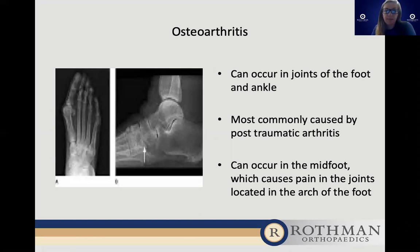And then if someone cannot take NSAIDs by mouth, what else can be used to relieve some joint swelling? That's a good question. There are topical creams now available out on the market. Voltaren just came out topically. There's BioFreeze. So if you can't take any anti-inflammatories, then I'm going to recommend something topically.